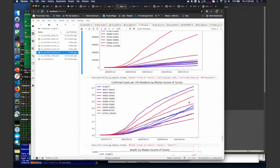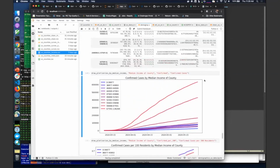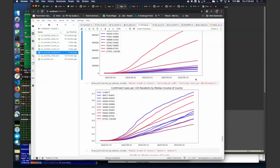If you normalize the population, the picture looks very different. In fact, the highest concentration of confirmed cases is in the second lowest income bracket, the second decile of counties. So we go from a disease that's concentrated in rich counties, to a disease that, if you normalize the population, is actually quite prevalent in some of the poorest counties in the United States. You get very interesting points of view when you combine multiple different data sources.